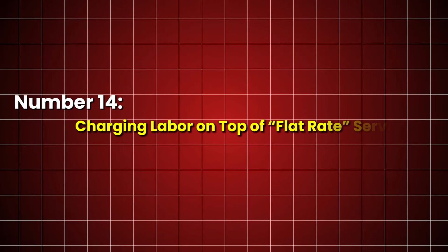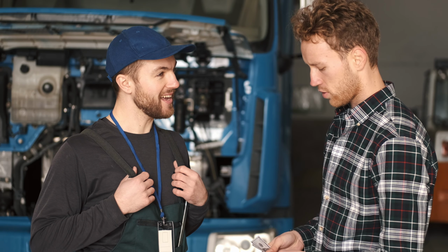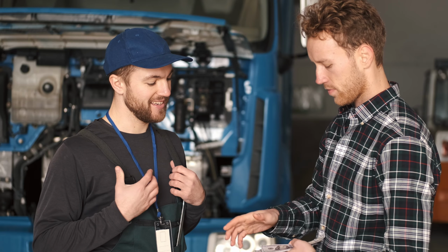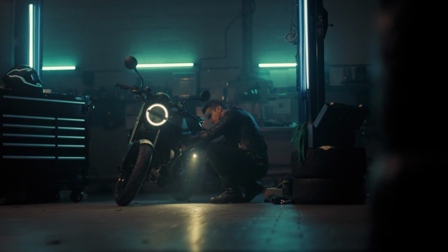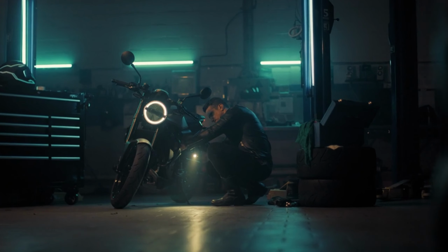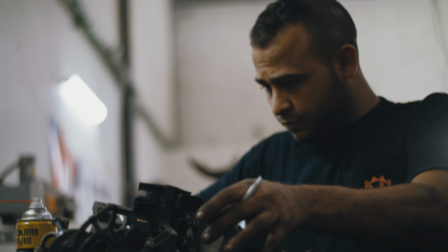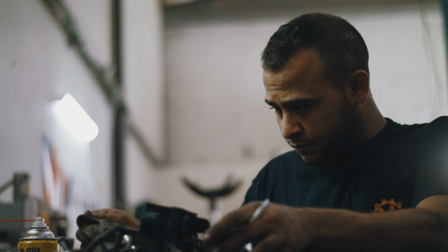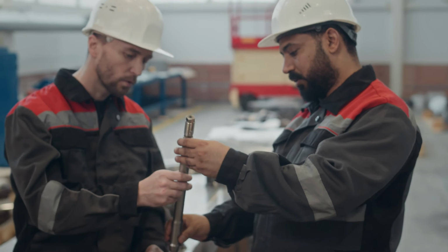Number 14. Charging labor on top of flat rate services. Flat rate services are supposed to include everything, parts, labor, and basic adjustments. But some shops quote a valve check at $300, then add $60 for gasket labor, $40 for coolant top-up, and $50 for miscellaneous shop supplies. That's not a flat rate, it's a bait and switch.